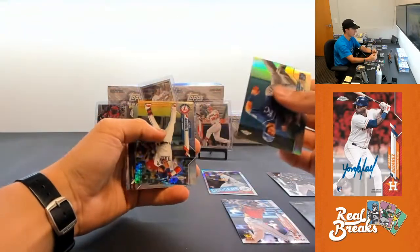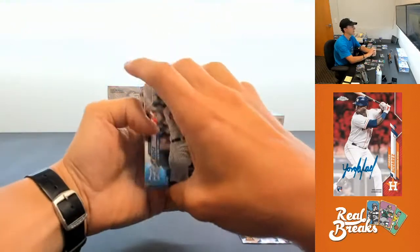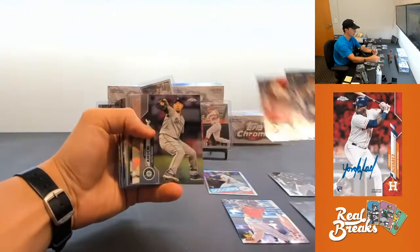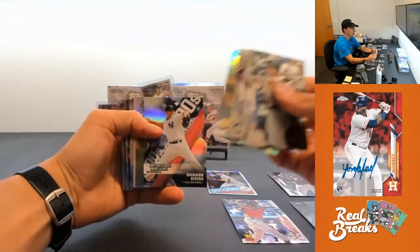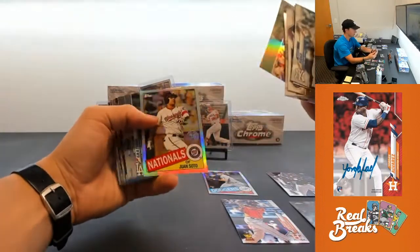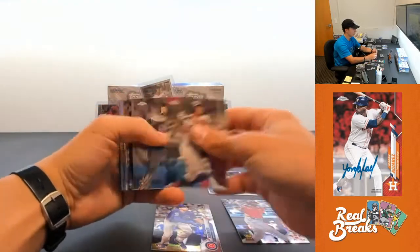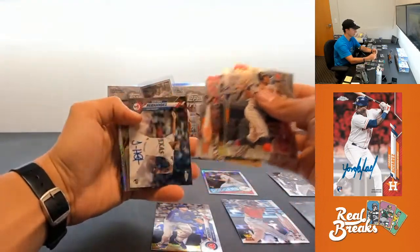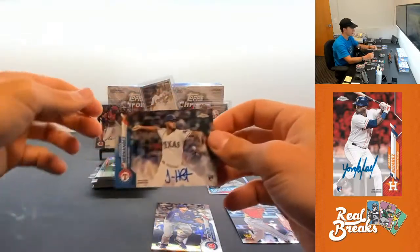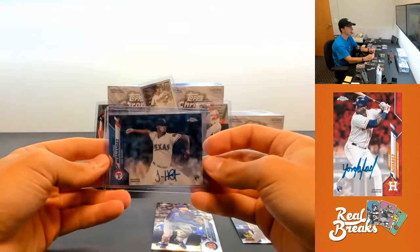Dozier Silver, refractor. Elvis Andrus Prism. Our City's Aquino base. Mariano Rivera die cut. Meadows refractor. Juan Soto, 1985. Not autoed that time. Nico Horner base. And Jonathan Hernandez. Rookie base auto. Texas Rangers to Killian Moore.